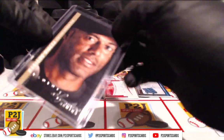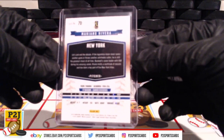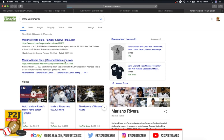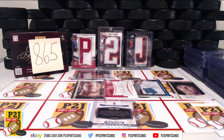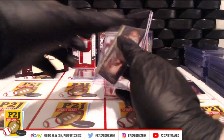First one we'll look up. I think we all know where this is going. Mariano Rivera for New York. Years for the New York Yankees. 2879 Bick. Congrats, Bick. We have one more to look up. Kershaw. It'll be the Dodgers, but we will confirm that.